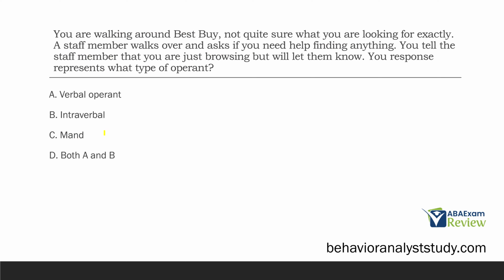You're walking around Best Buy, not quite sure what you're looking for exactly. A staff member walks over and asks if you need help finding anything. You tell the staff member that you are just browsing, but will let them know. Your response represents what type of operant? Okay, we're looking for the type of operant, so be careful. First, the operant should be obvious.